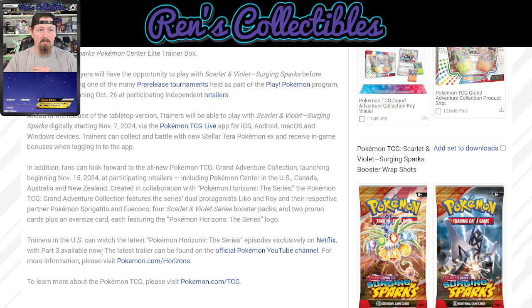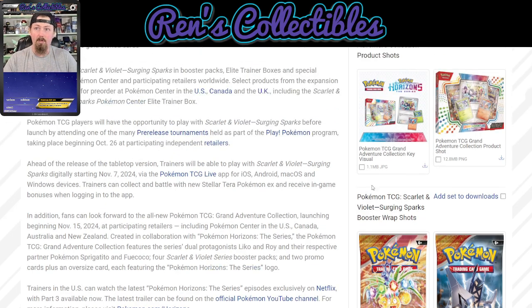And it includes the PokemonCenter.com. It was created in collaboration with Pokemon Horizons, the series. The Pokemon Grand Adventure Collection features the series' dual protagonists, Liko and Roy, and their respective partner Pokemon Sprigatito and Fuecoco. 4 Scarlet and Violet series booster packs, 2 promo cards, plus an oversized card, and each featuring the Pokemon Horizons series logo. We're going to take a look at that in a second because it is actually really cool. You can kind of see it right here, but we're going to look at it in depth in a moment.